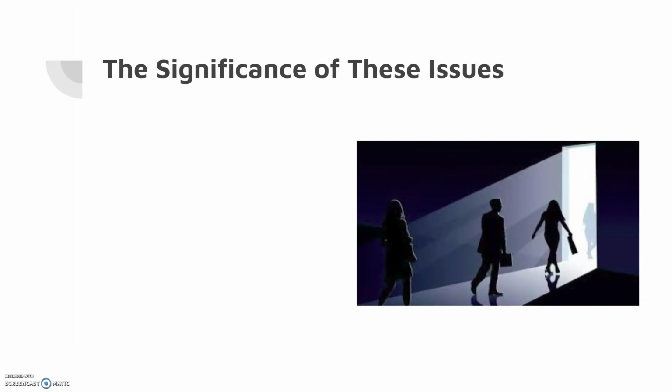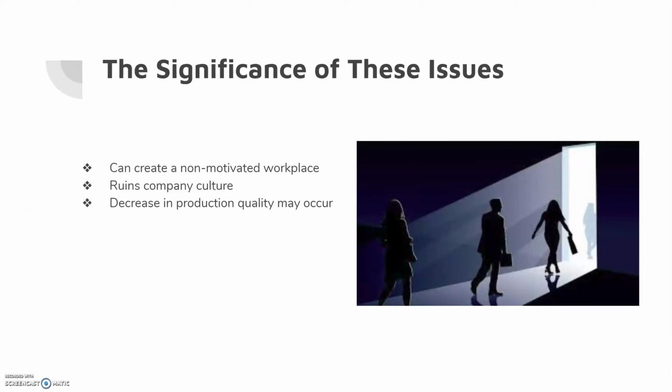So the significance of these issues, what they might result in, essentially for the employees, it can create a really non-motivated workplace. It can also ruin the company culture. And those two kind of work hand in hand. When you're trying to build a company culture, it's very important that your employees are motivated and very excited to work hard and create a nice environment to work in day to day. It could also, secondhand, decrease the production quality. That really does hold back the company and where they want to go.